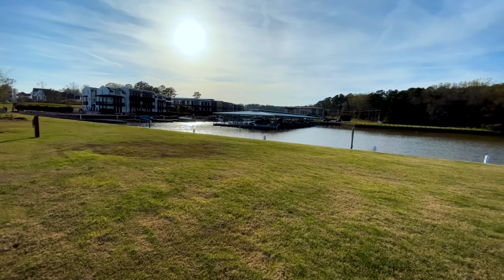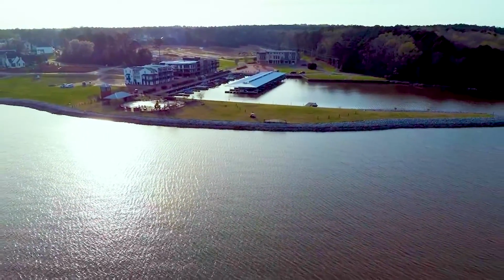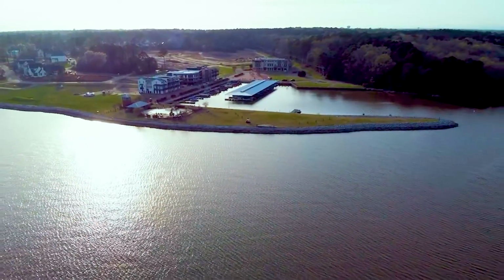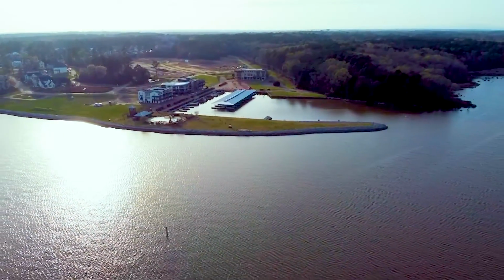So stay tuned. One of the most popular things to do on the res is boating. You can see this is the marina here at Lost Rabbit, but there's lots of marinas on the Rankin County side as well. And a lot of people in the summertime, once the water warms up, like to go skiing.